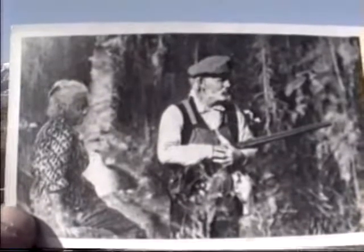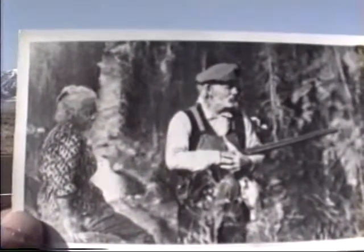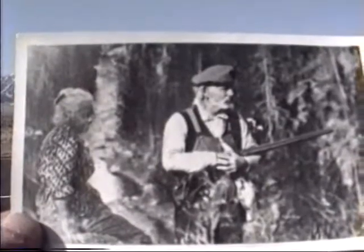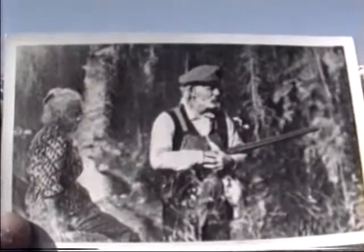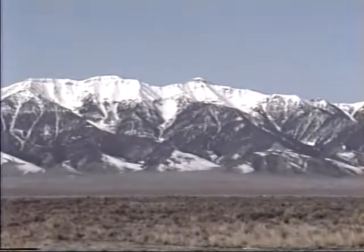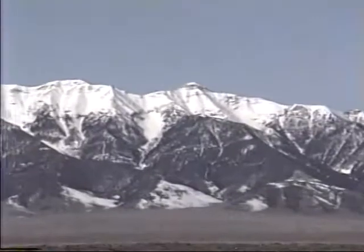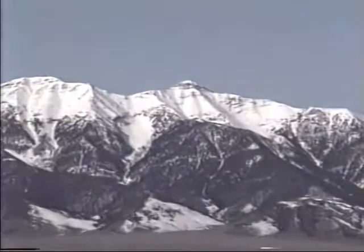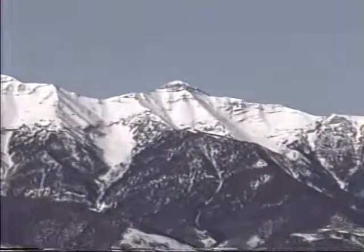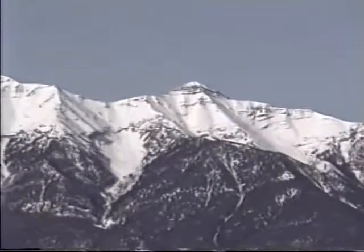William Tyler and his wife Laura Buckland Tyler were early pioneers in the area that we will be exploring today at the lower end of Birch Creek. The peak overlooking the area that we'll be exploring is Tyler Peak, elevation 10,740 feet on the crest of the Lemhi Range.